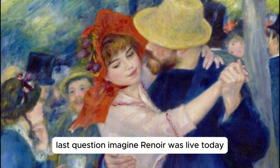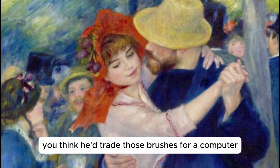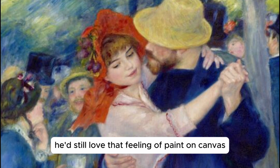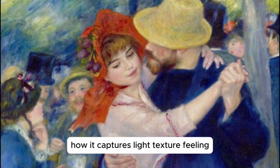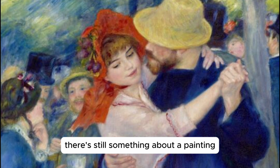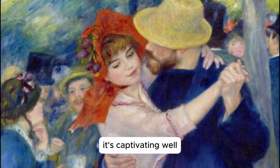Imagine Renoir was alive today with all our technology, digital art, everything. You think he'd trade those brushes for a computer? Who knows? But I have a feeling, even with all the tech, he'd still love that feeling of paint on canvas. There's something about it, how it captures light, texture, feeling. It's just different. It's true. There's still something about a painting, that connection between the artist and the canvas. It's captivating.